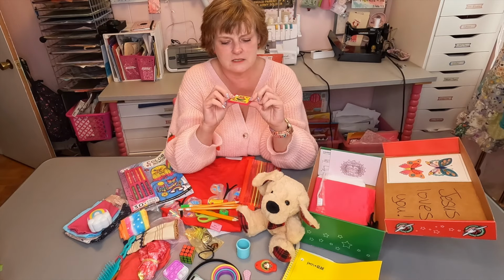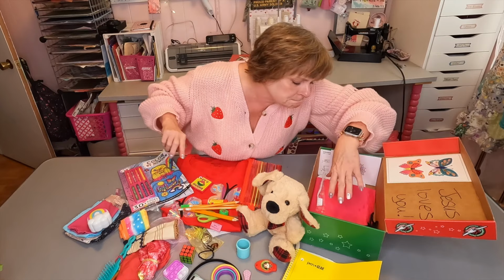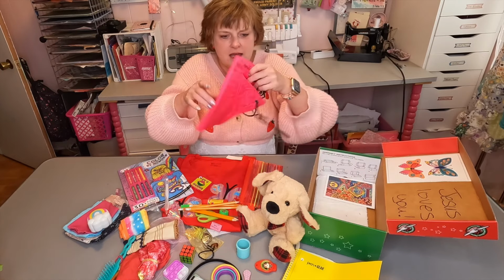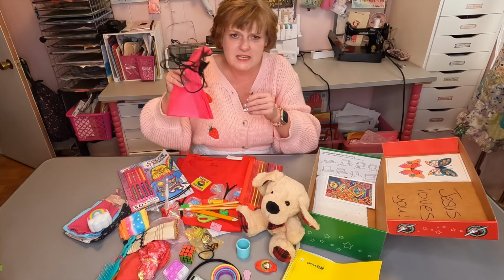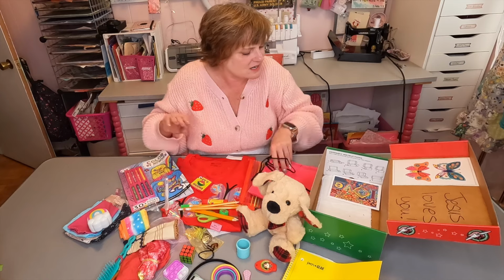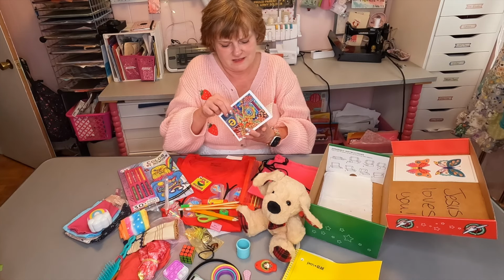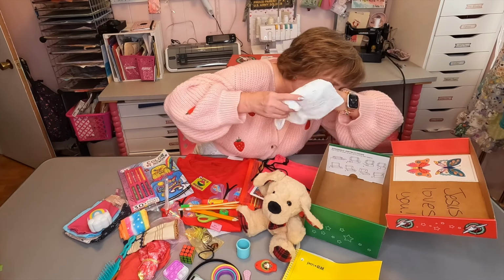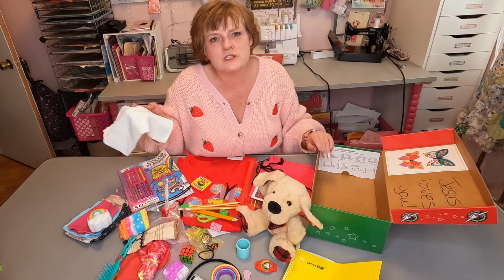Oh, one of these little puzzle things that you slide the little things. We have a toothbrush, a pink backpack. Found these on clearance on Amazon. A card from me. Little love letter. And a washcloth. And that's it. That's what this little girl's gonna get.